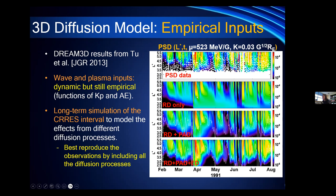You can see we get relatively good results at high L, further away from Earth. Low L is not quite good. You get overestimation. Then we add the pitch angle diffusion, basically the loss from the waves. We include the hiss wave here. And then you can see now we get loss at low L. It matched the data better here and here.